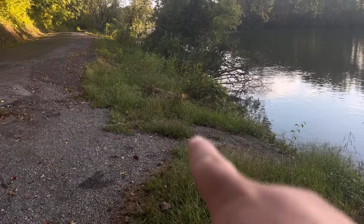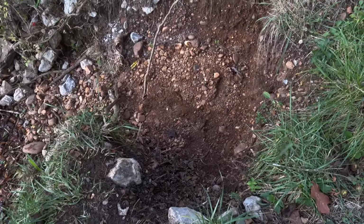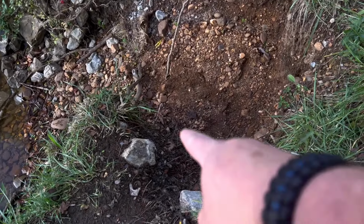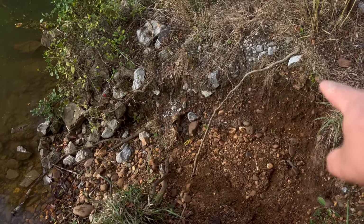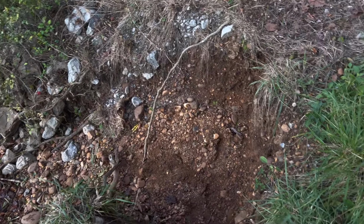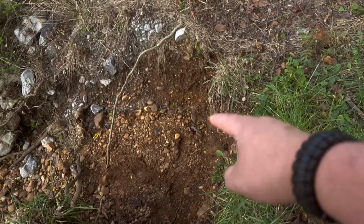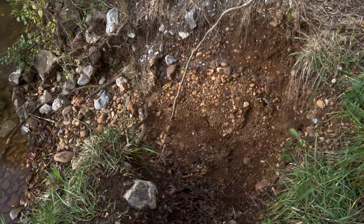Also, this bank right here used to be straight out. Now it's starting to slope off. On top of this right here along the road, like this used to be about, well, just that little section right there. Now it's all the way over here to these rocks where it used to not be. And then this right here used to not be this way. Like, this was just pretty much this little section, like right here.